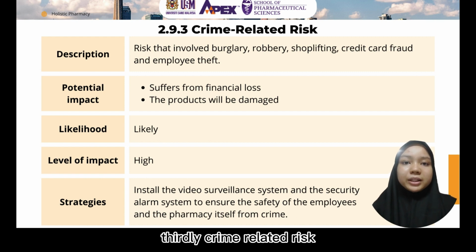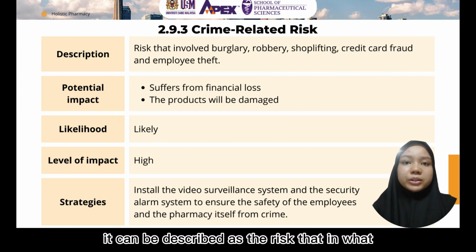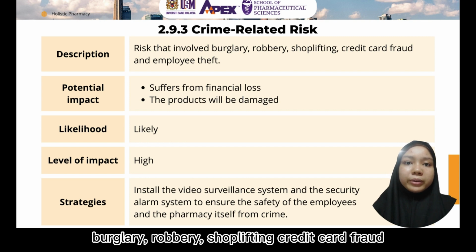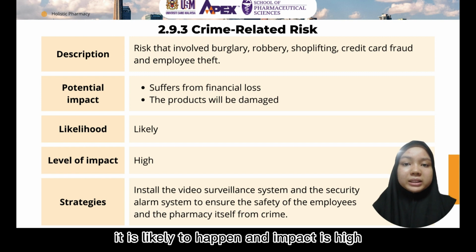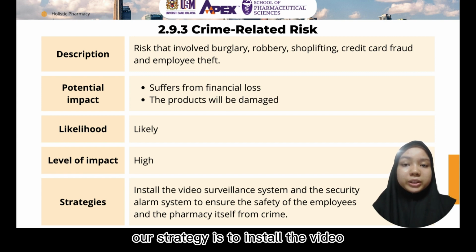Thirdly, crime-related risks. It can be described as the risks that involve burglary, robbery, shoplifting, credit card fraud, and employee death. We may suffer from financial loss and our products may be damaged. It is likely to happen and the impact is high. Our strategy is to install a video surveillance system and a security alarm system to ensure the safety of our employees and the pharmacy.